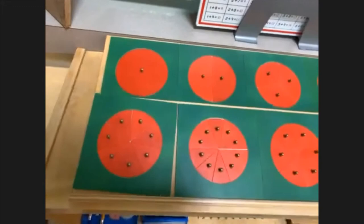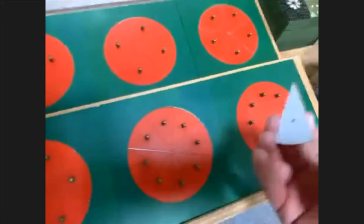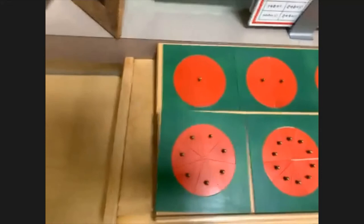So these are the metal insets, they're fractions, and they go from one whole to halves to thirds and so on up to tenths. They're very easily manipulated and held and compared, and Hannan-DeWalt is going to show you the same mathematical procedure from sensorial to abstract with the fractions. So I'm complete here. I'm going to mute and go back to my office.